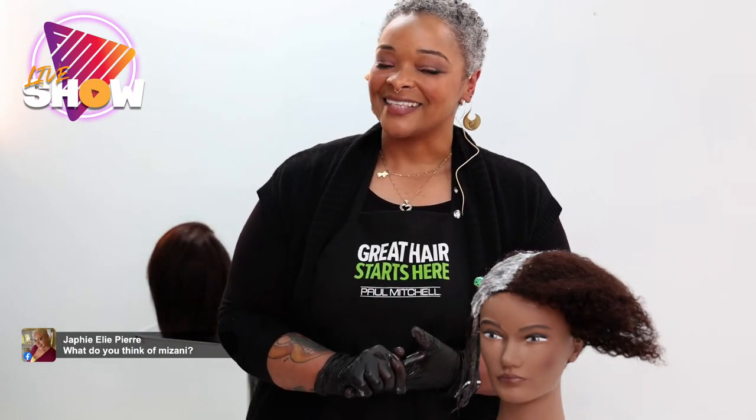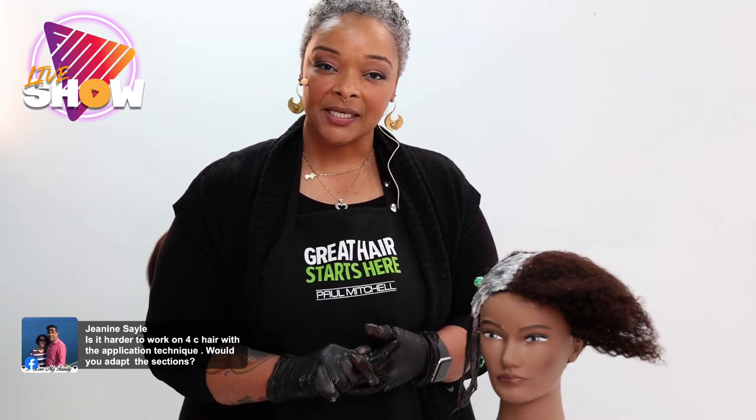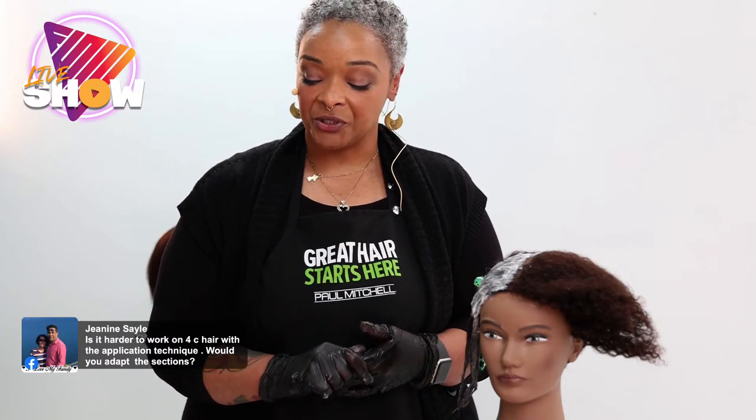Sweet. What do you think of Mizani? That was actually the first relaxer that I used, and I do like their butter blend. Sweet. And is it harder to work with 4C hair with the application technique? Would you adapt the sections? I wouldn't really adapt the sections. I would just be using a lot more conditioners.